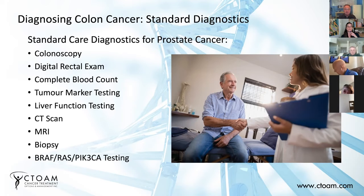Liver function tests: if there's something wrong with your liver, it's a good sign that you have metastasis or some sort of problem with your liver. CT scan is good, MRI scan. Biopsy is for identifying the sample. Once you've identified the actual tumor itself, you need that to determine a bunch of different features, like, is it actually colon cancer? What type of colon cancer is it? Is it a squamous or adenocarcinoma?